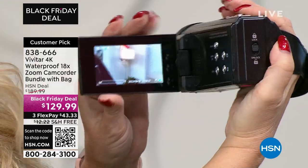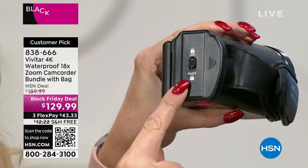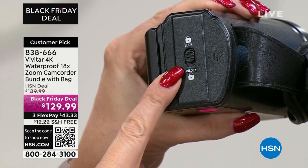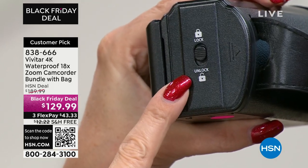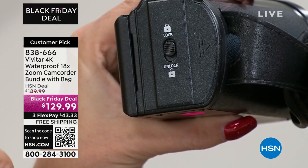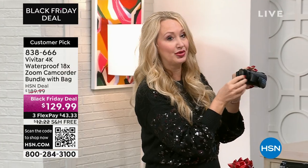Really easy buttons and controls here. Let me crack this open for you. Right here, this is where you lock it. This is the only thing that you have to do when you take this underwater. It's IPX rated, so this can stay underwater for up to 15 minutes, many feet deep, which is incredible.